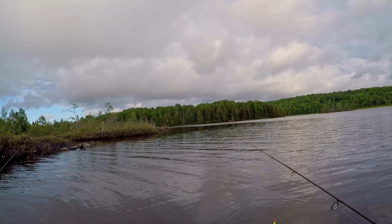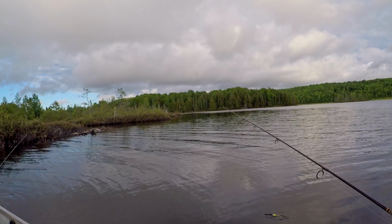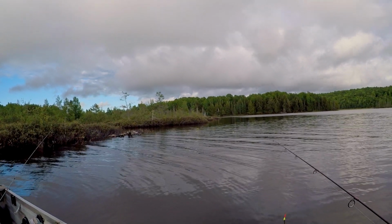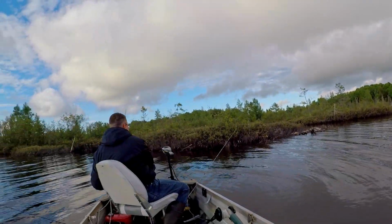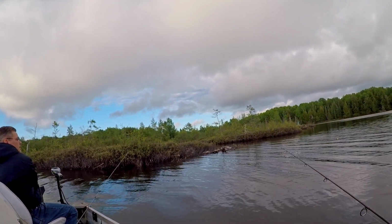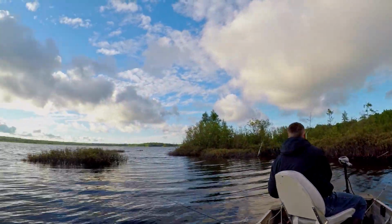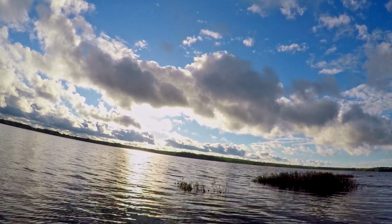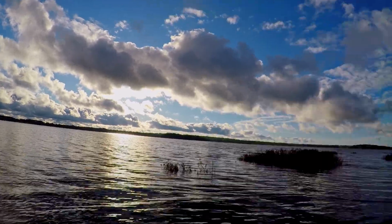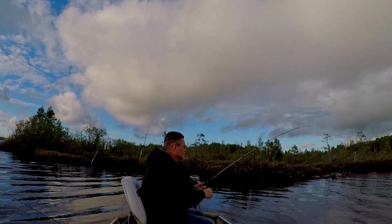We're finally coming across some good-sized bluegills, a couple nice crappies. I think we probably have enough pike for pickling right now, especially with this guy in his 31, 32 incher he caught today. So, it's a good trip. Beautiful sun coming out finally when it hasn't been out all day long. Looks absolutely magnificent. Oh, you got one here.